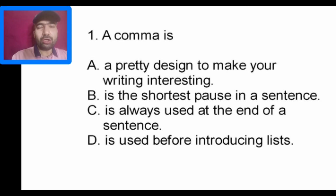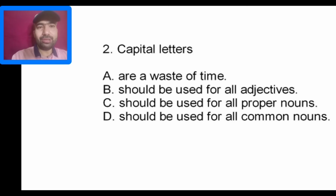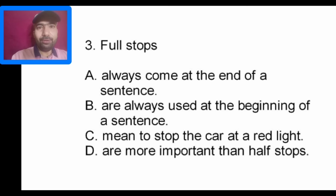Okay, the next question is, capital letters: option A, are a waste of time; B, should be used for all adjectives; C, should be used for all proper nouns; D, should be used for all common nouns. What's your guess? Yes, of course, option C, should be used for all proper nouns. The third question, full stops: A, always come at the end of a sentence; B, are always used at the beginning of a sentence; C, mean to stop the car at a red light; D, are more important than half stops. So what's your guess? Yes, of course, option A, always come at the end of a sentence.